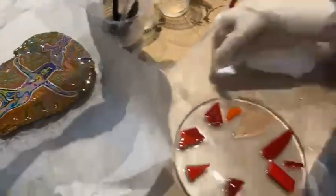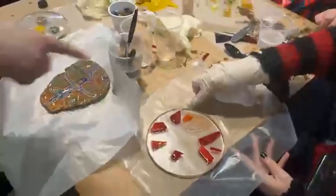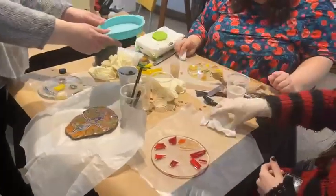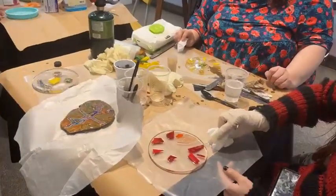And then we will get rid of bubbles. The whole rest of whatever leftovers you have go here. Leftovers of resin.